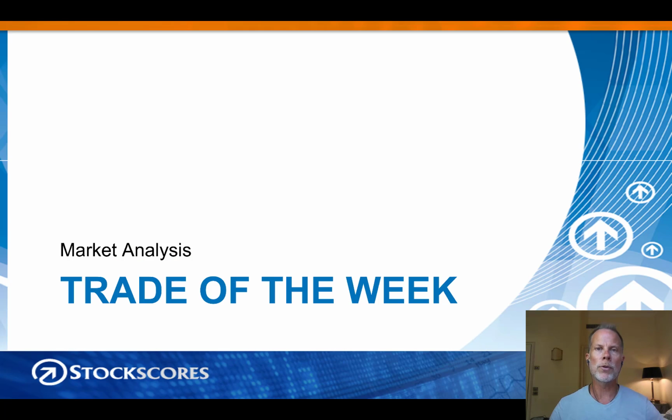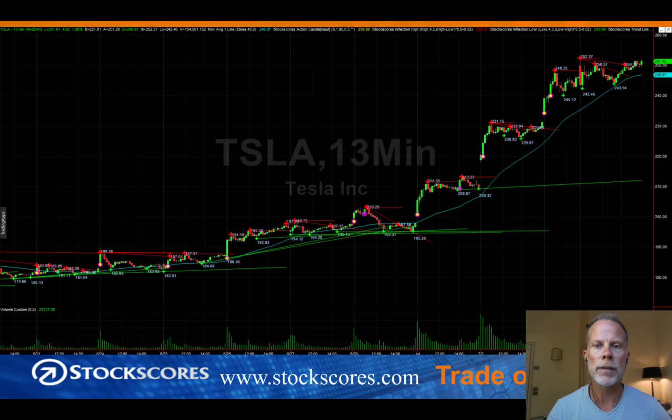All right, let's look at the trade of the week, and we're going to look at Tesla because I think that is also a great example of how you can swing trade stocks like this. Now, I always look for abnormal activity, and I built an indicator that looks for abnormal activity. So if a stock makes an abnormal price gain with abnormal volume, it gets this little yellow and pink dot. So you can see a few of them here.